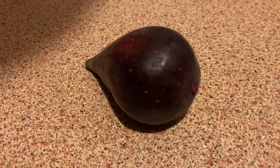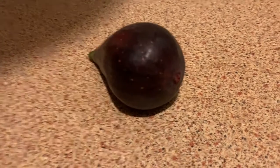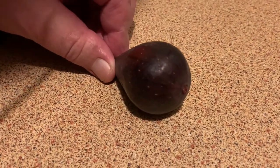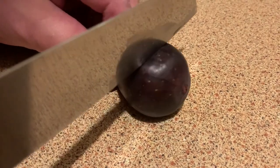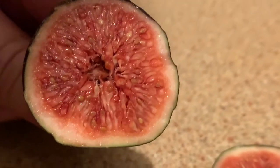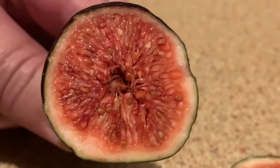If you happen to be wondering what that is, it's a fig. Let's cut it in half and take a look. Ooh. And that, my friends, is a fig. It looks like a bloodsucker.